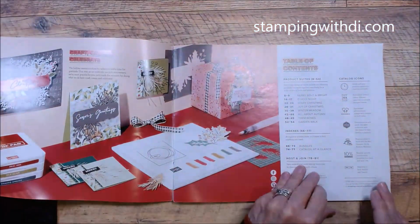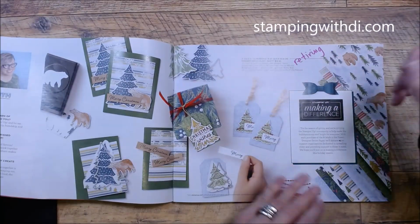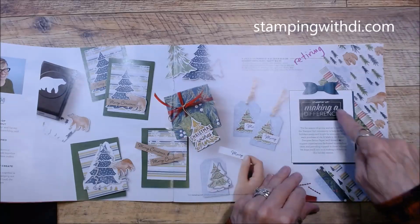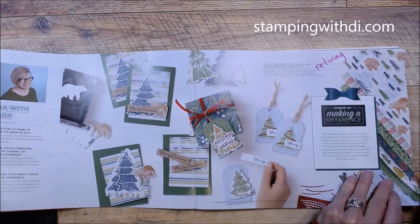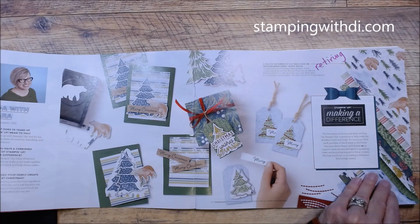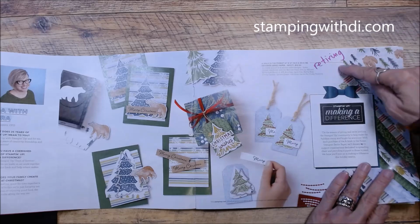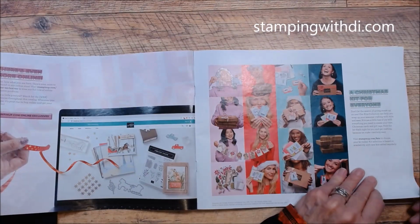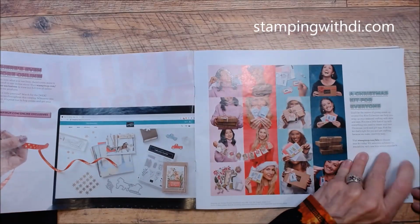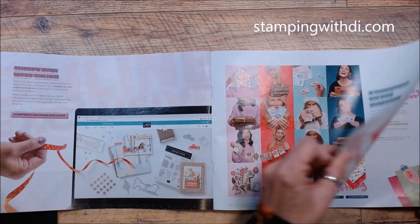All right, so let's see here. I just wrote: retiring, the Walk in the Forest. Remember, this is a DSP that Stampin' Up! is donating a certain, like $3. So if you had that on your list, make sure you grab it. But that is retiring, that 12 by 12 DSP. Let me move this over here, so hopefully you can do it all in one shot, which will save some time as well.